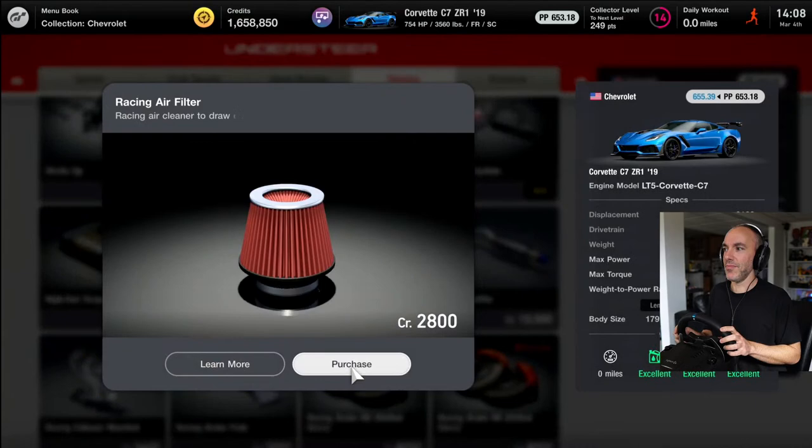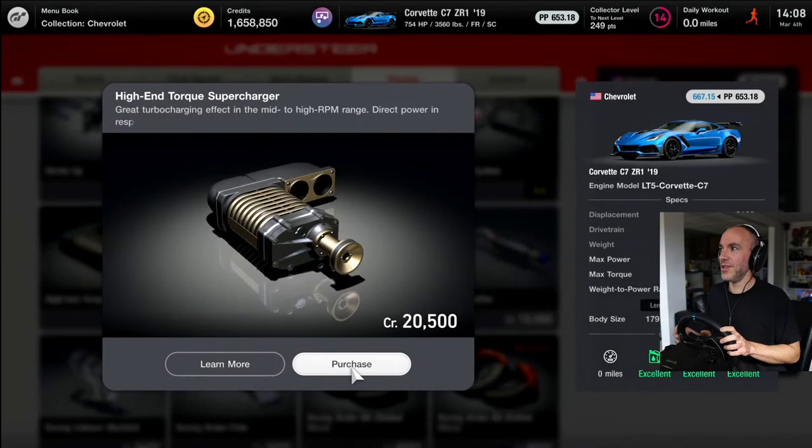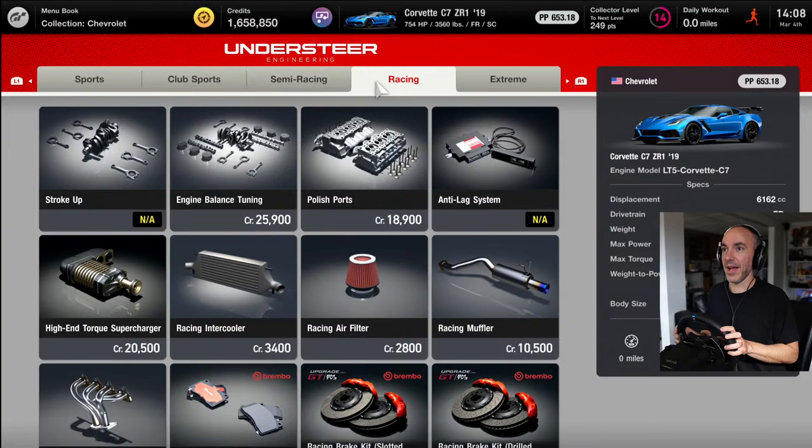This takes us from us. Oh, lowers us? Or does that raise us? Only 2 PP on that. What about a supercharger? That takes us to 667. They want us to be at 700 is what they recommend. I just don't know how much money I want to throw into this car.